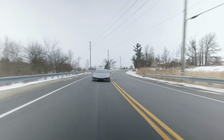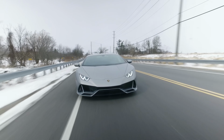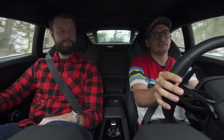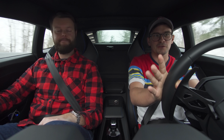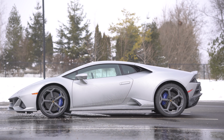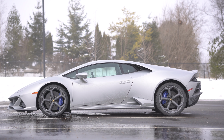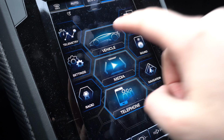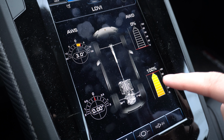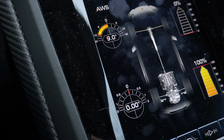So we do have a mechanical locking rear differential, which is awesome. And we do have magneto-rheological suspension, which I find to be stiffer than McLaren's. Yeah, to be honest, I haven't noticed too much of a difference, but I think you have a keener feeling of the differences. I can notice suspension changes a little bit more than you can. And another cool thing that this has is all-wheel steering. So you can actually see the degree of steering if you hit the vehicle button and go into LDVI on your infotainment, because yeah, this has a whole new infotainment.